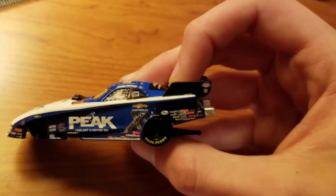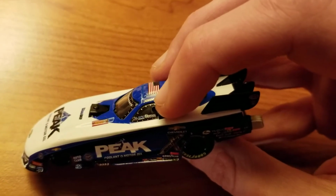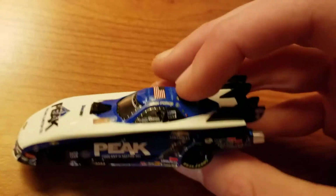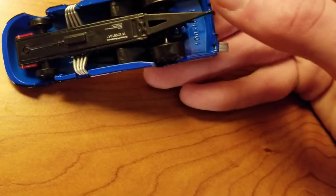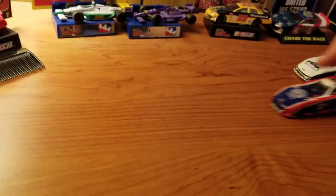You have NHRA up there and then something underneath that. You also have Blue Def over here. And you have Montana, some other stuff. But there you go. And then that's what the underside looks like as well. So obviously a lot better than what Lionel can do with their NHRA cars.